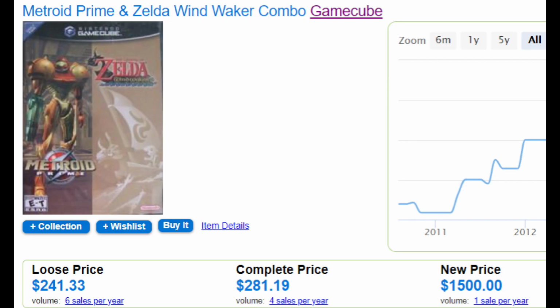Currently on PriceCharting.com, we have a loose price of $241, a complete price of $281, and a new price of $1,500. So if you want to try to get a sealed copy of this, you better be ready to throw down some change, because woo, $1,500, that's a lot of money.